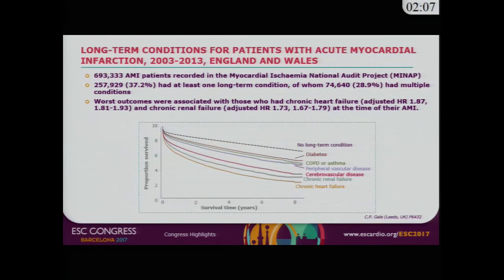So in the interest of time, I will go to the next topic, which is the association of long-term conditions. These are comorbidities in patients with acute myocardial infarction. This is a large study coming from England and Wales, almost 700,000 acute MI patients, approximately 1/3 with associated comorbidities.